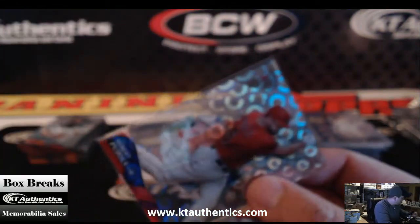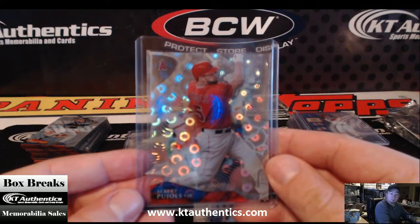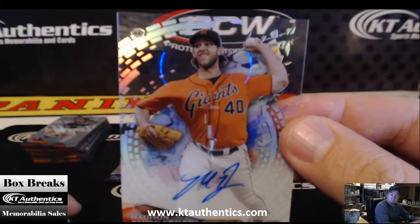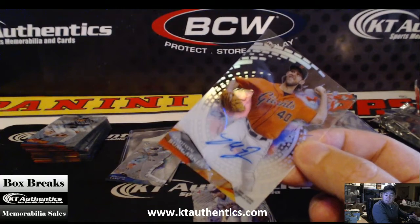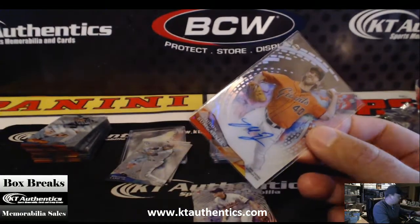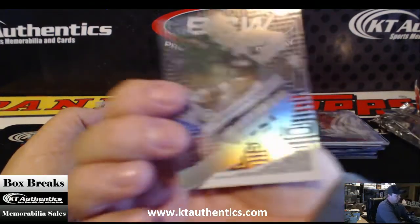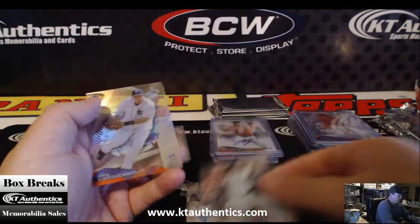It wasn't hitting the last pack. It was Rafael Palmeiro. No. Wasn't it the Mike Trout that got hit? And for the San Francisco Giants, Madison Bumgarner. Mr. MVP himself. Robinson Cano, Ernie Banks, Cal Ripken Jr., Nick Castellanos.